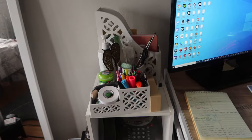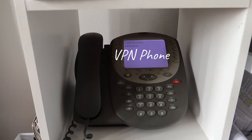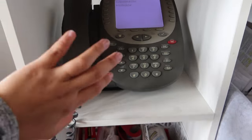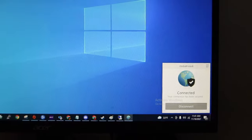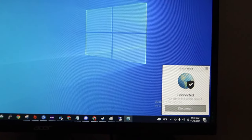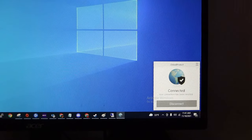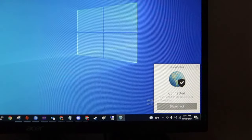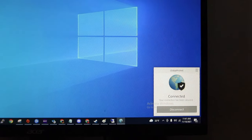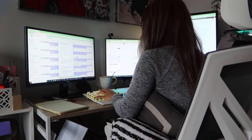Also, I have hidden my VPN phone here because it is ugly. I don't like it as part of my setup, but I have to use it for work. So here is my VPN phone now. Since we are working from home, every day before we start our work, we always make sure to connect to the VPN. And what we use is Global Protect Client to connect us to VPN, which allows us to connect to the corporate network even if we are working from our home.